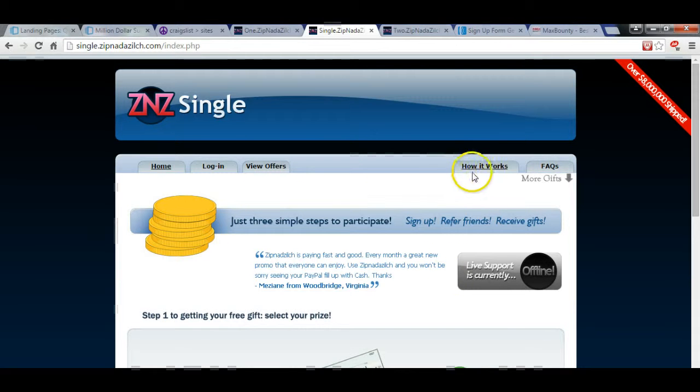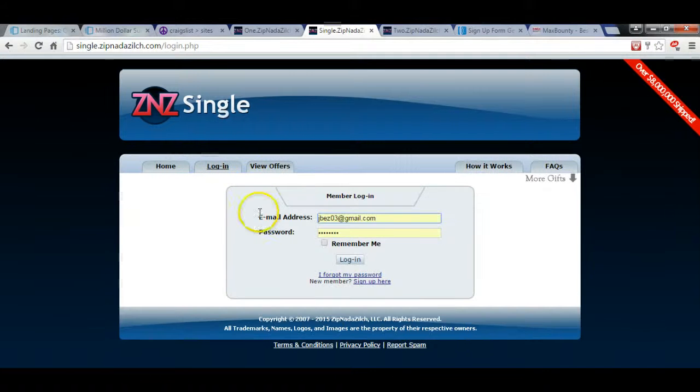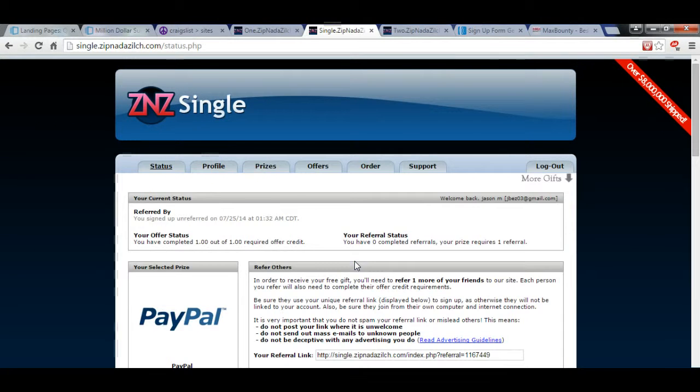All right, if you want to know how it works, I'm going to explain to you, but you can also go here, how it works. I'm going to log in. Okay, and after you've completed the registration process, you are going to click offers. As you see here, your offer status, you have completed 1 out of 1 required offer credit. Okay, so you need 1 out of 1 here.